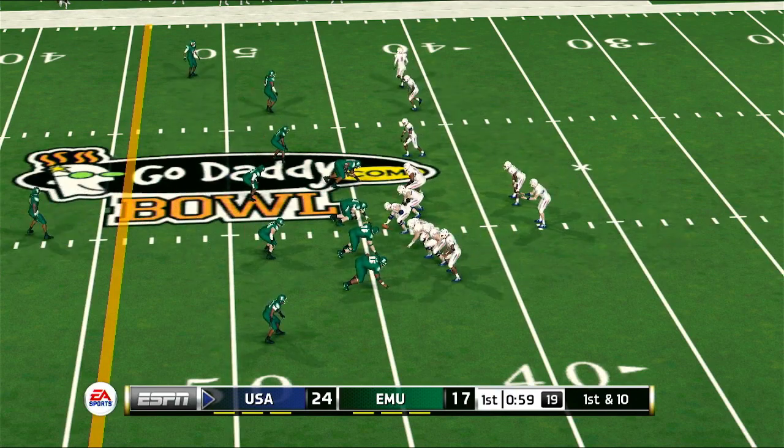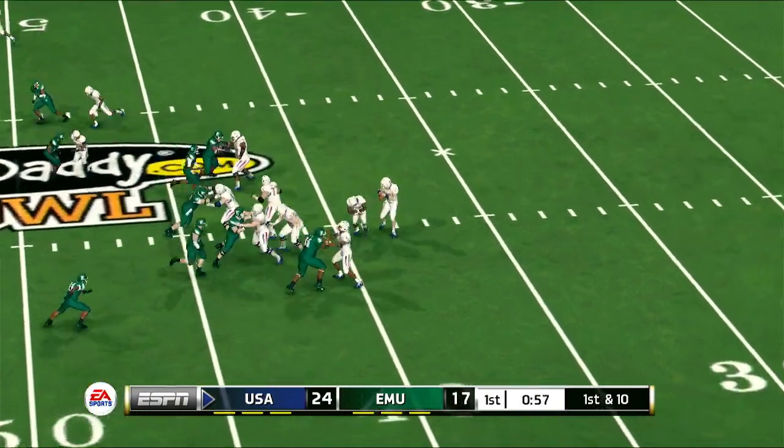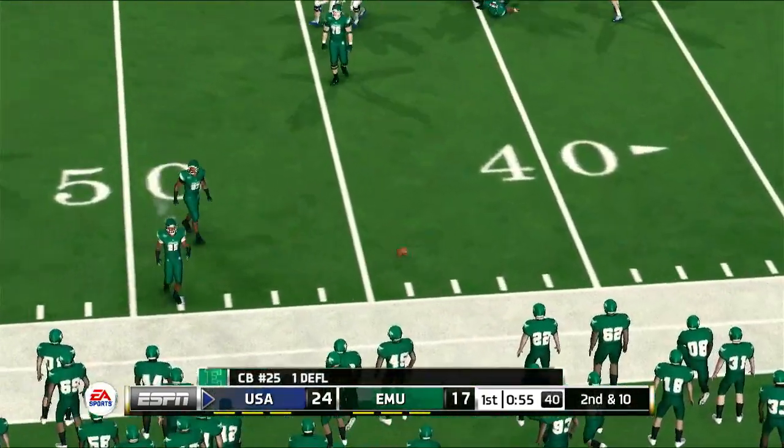First down, 10 yards to go. Ball on their own 44. South Alabama is up a score. Zipped it out, and that was almost picked off.